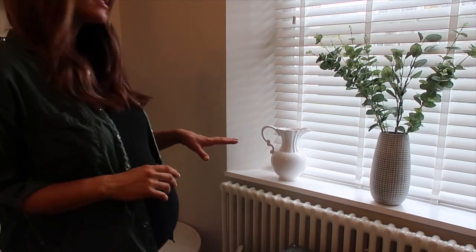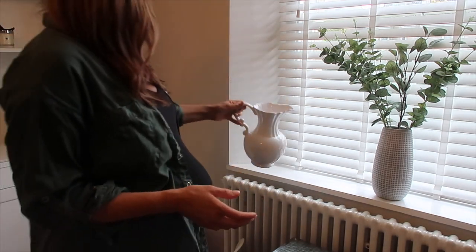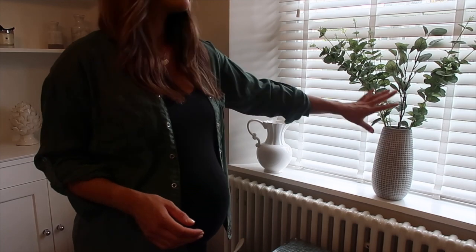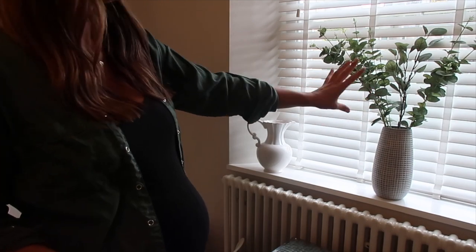And then on the windowsill, I've just got this jug from Dunelm, which I love, but I don't know what to put in it. I absolutely love that. This vase, I can't remember where it's from. And then, as I say, I ordered all of this from Amazon. So yeah, that's that one.